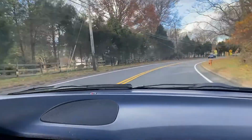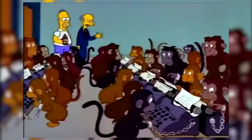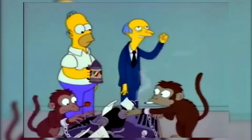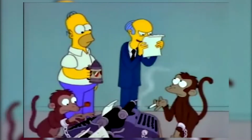Oh, the previous owner told my buddy he tuned it, but either he's a liar, or this is the product of a weirdly specific infinite monkey theorem experiment. This is 1,000 monkeys working at 1,000 typewriters. Soon, they'll have written the greatest dyno tune known to man. Let's see. 0 to on the RPM limiter.